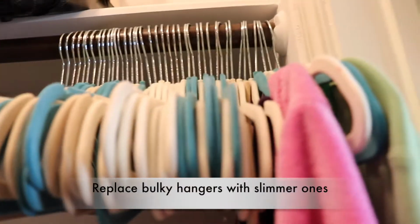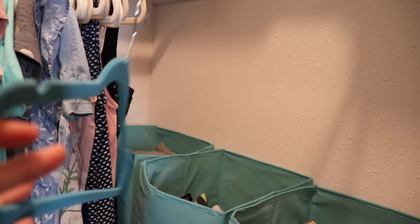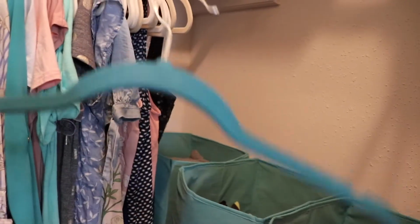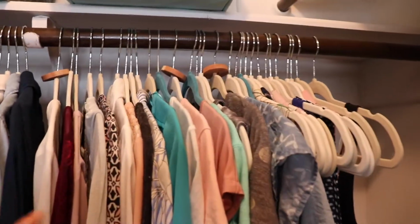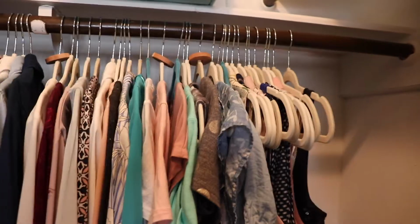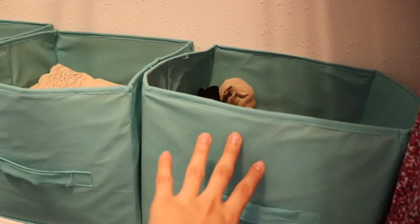Another tip that I would recommend is instead of getting those thicker plastic hangers or wooden hangers, I recommend getting these slim velvet hangers. It saves a lot of room. As you can see, I have several blouses and shirts and sleeveless shirts on here, and it just leaves so much more room for your clothes to be able to breathe instead of having them all crammed up together. And in this first box right here, this is where I keep all of my socks and pantyhose.